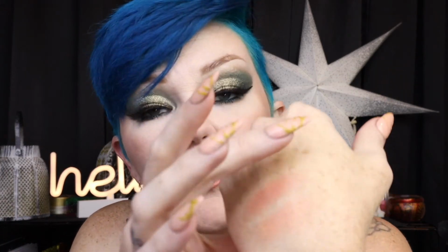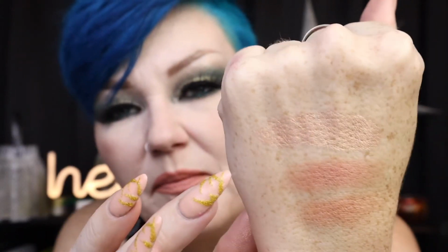So let me show you this one. This one is one I think would work probably for anyone. And I actually use it as a blush topper. Isn't that beautiful? And it doesn't have a lot of base pigment. And that's why I think it could work on a lot of skin tones, because when it doesn't have a base pigment, it's not going to show up white or ashy.